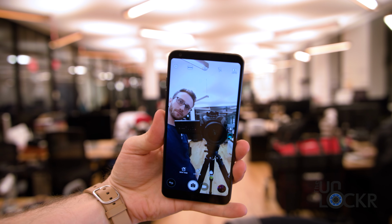The G6 also has a micro SD card slot, which is a nice addition to help with storing all of the photos. The device is running Android 7.0 with LG's UX 6.0 on top of it.